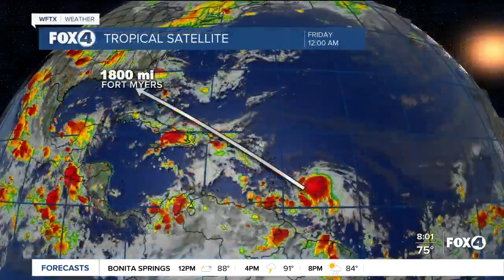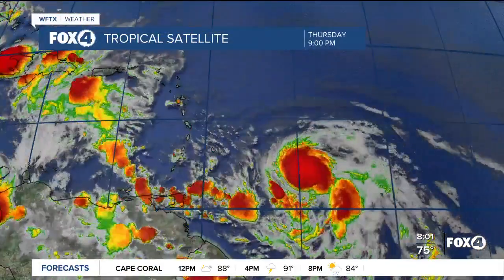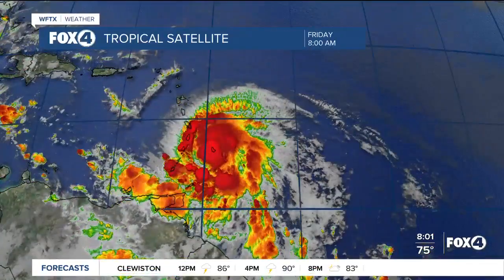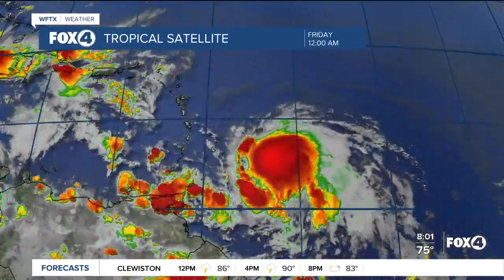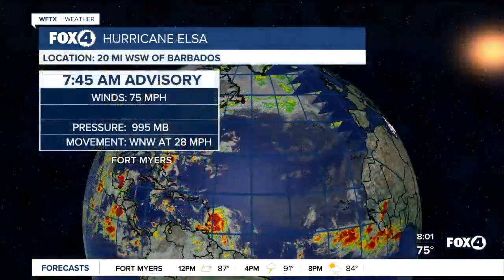Right now, that storm is about 1,800 miles away as the crow flies, and you can see that this tropical system is pushing towards Barbados and will eventually bring some tropical storm, if not hurricane force conditions over the next few hours for parts of the islands.